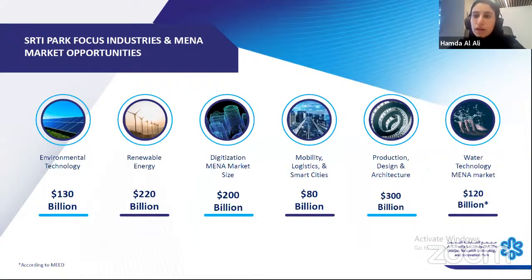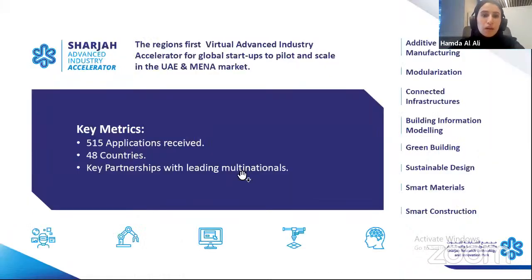And we focus on 6 main areas: environmental technologies and renewable energy, digitization, mobility, logistics, and smart cities, production, design, and architecture, water technologies. We have launched our first advanced accelerator program back in 2020. We focused on main topics such as additive manufacturing, modularization, smart construction. We have successfully received over 500 applications from 48 countries, and we're currently working with startups that have won the accelerator in order to help them grow and advance in the market.